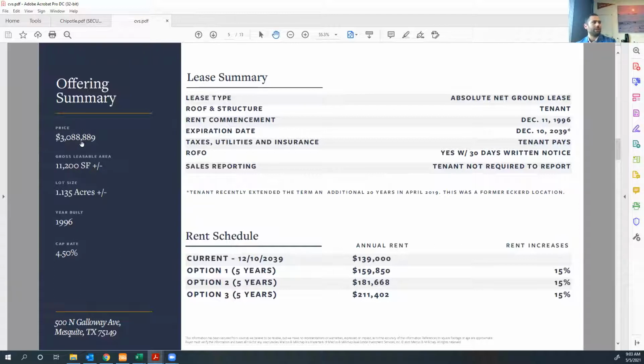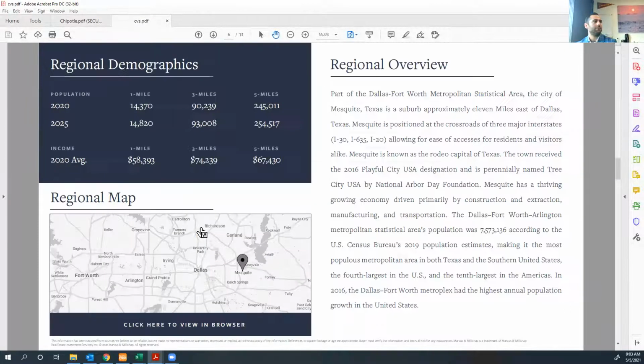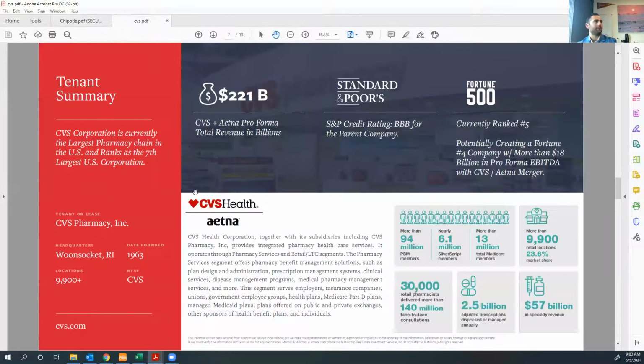This one is priced at $3,088,000, built in 1996 at a 4.5 cap. If you look on a map, this is just east of Dallas, maybe 30 minutes. And there's over 245,000 people within a 5-mile radius of this CVS Pharmacy.